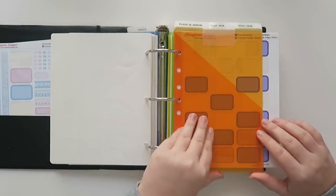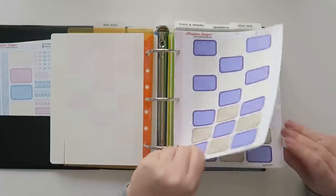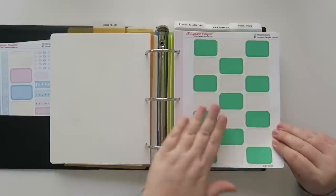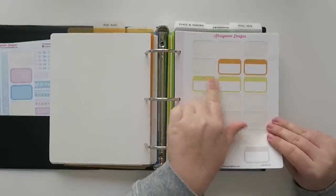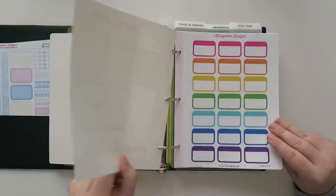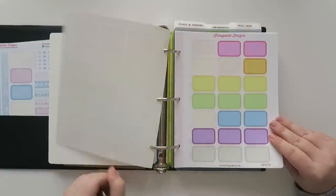Okay, so now we are into the half boxes, and there's lots of really pretty ones in here. Lots of different colorways. The things that are empty used to be gold, just like this one right here. This is one of my first sticker sheets I ever got, these ones, and I love them so much. Again, I just don't use them as much as I should. I really should use these a lot more.